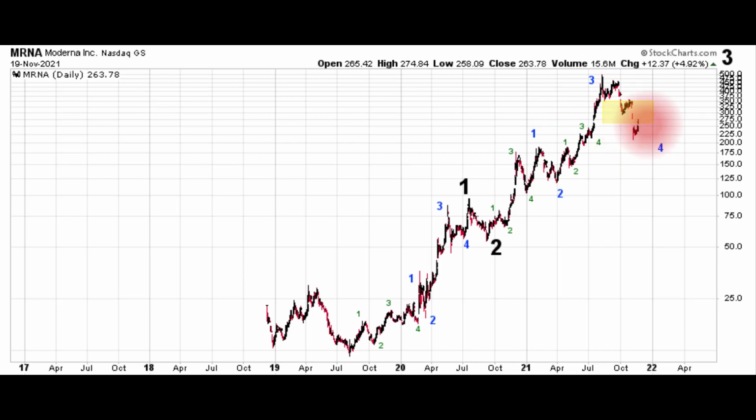Now, one of the things that's going for Moderna is the fact that it's quickly recovered and moved back into that yellow area. So I don't think this labeling is dead yet, but I think we have to at least acknowledge the possibility that there's a different way to label this than what we have been going with so far. Let's go ahead and look at those other possibilities here.